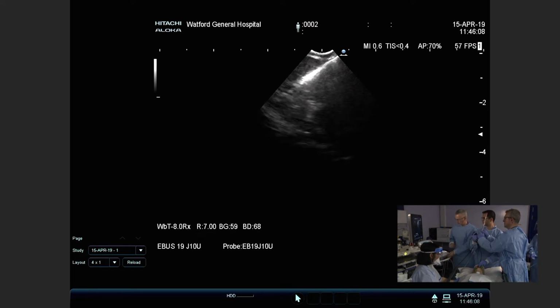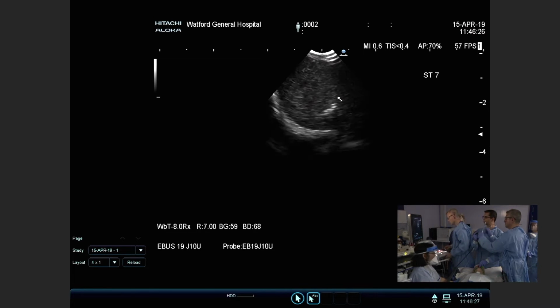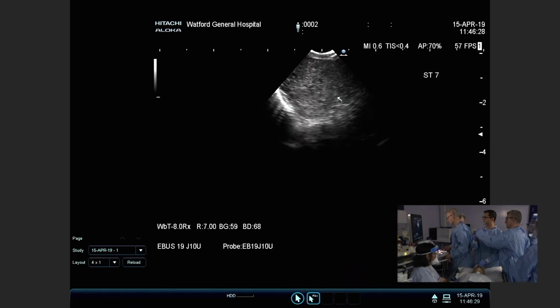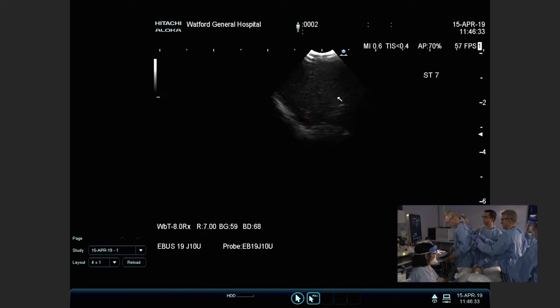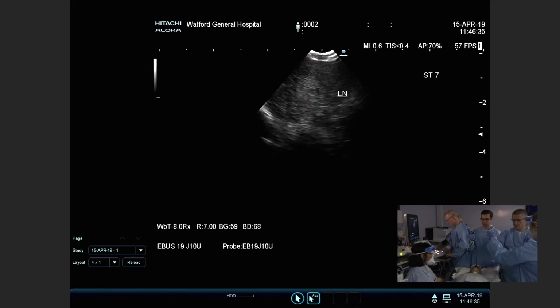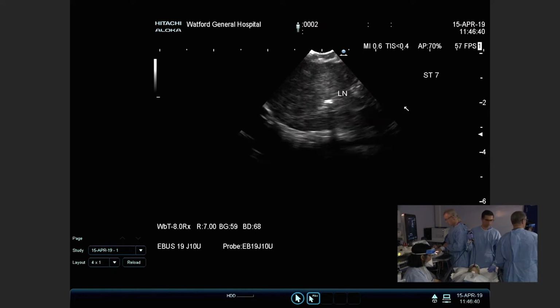Whilst you're doing that, I wonder if I can annotate. So we have station 7, and we have this area here. Lymph node. Do we have lymph node? I'm not sure if we do. So we will need to slide from the first one, obviously. And then no, we'll take this off.